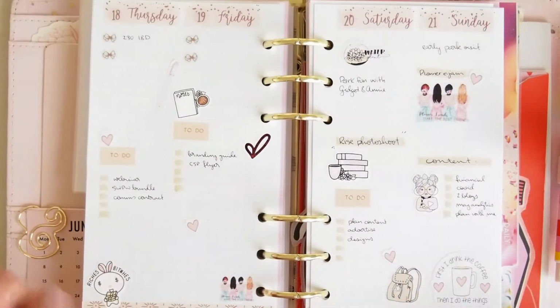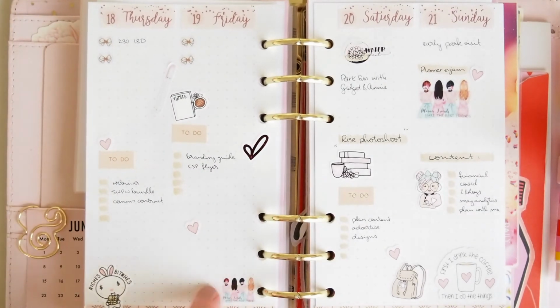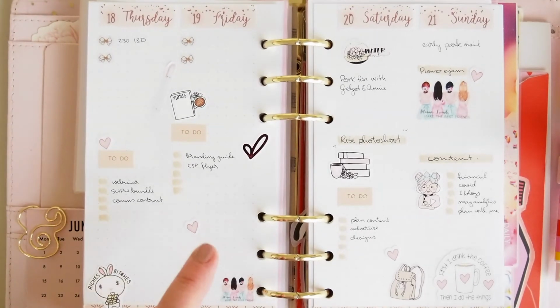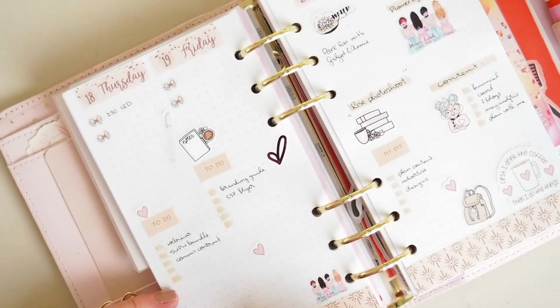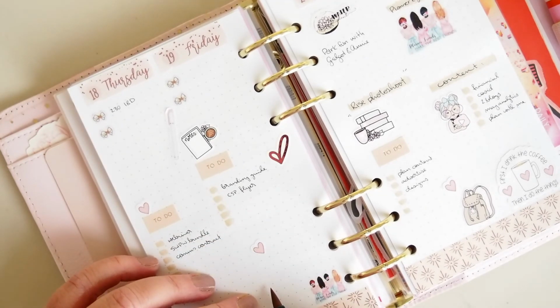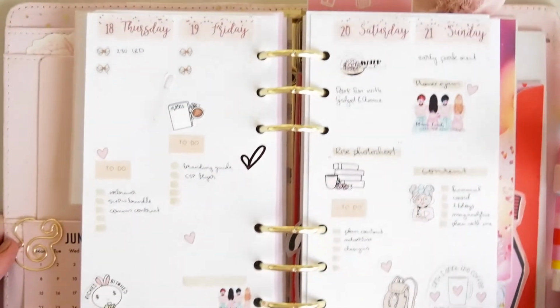And if I turn the page to the second spread, same again, meetings at the top and to-dos across the bottom on this page. Plenty of room down here. I do need to write the time in for Friday night's planner jam event, but I don't know what time it is. But what I will do is draw myself a little marker line so I can write planner jam in there like I did up here, planner e-jam on this one.